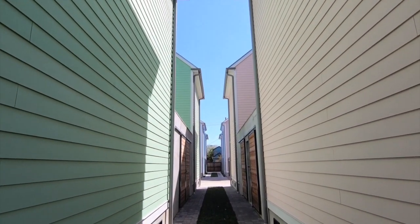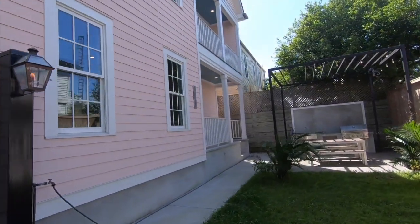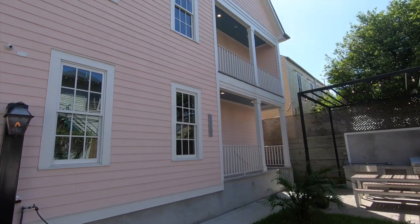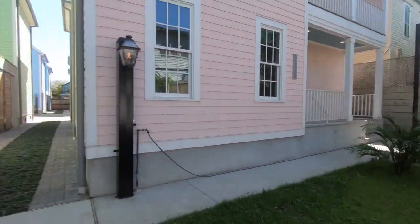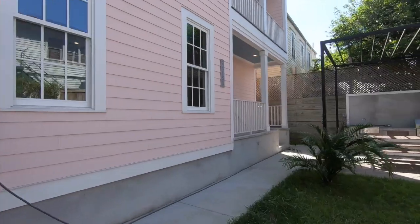All right, folks, today we're back at Baker's Row. This time we're looking at 2415 Dauphine Street, Unit B. So this is a gorgeous unit. It's way on the back, so it's by this outdoor kitchen and patio seating area that I showed y'all in the last video.